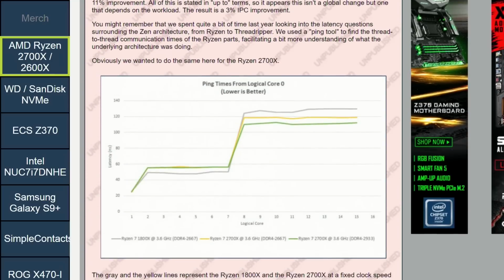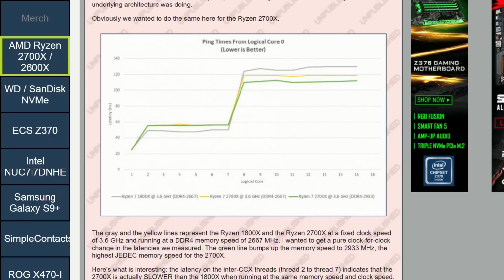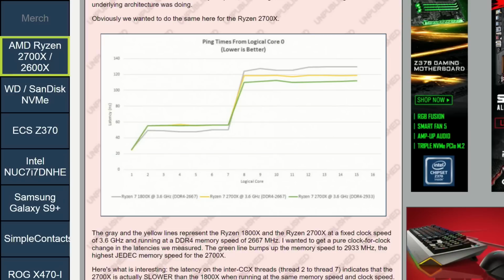I'm sure everybody on the show will remember our ping testing that we did before, that allowed us to really dive into and learn about the Zen architecture previously, in how inter CCX and intra CCX latencies kind of affected things and performance and all that. And this graph, a little bit complicated to understand, but it's interesting because we ran that same test on the new 2700X as well. And here we're comparing it to the 1800X.